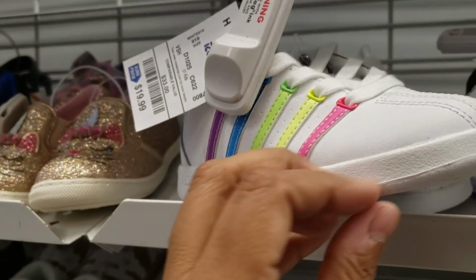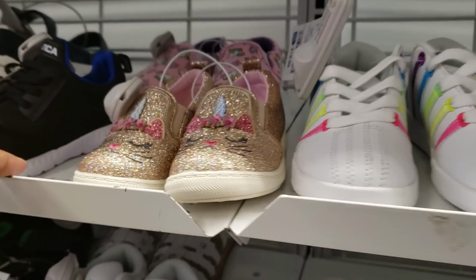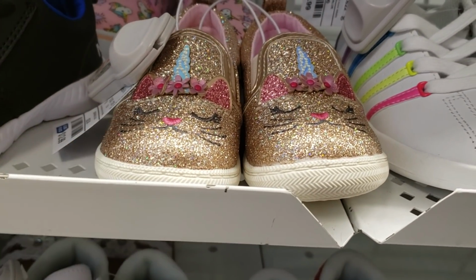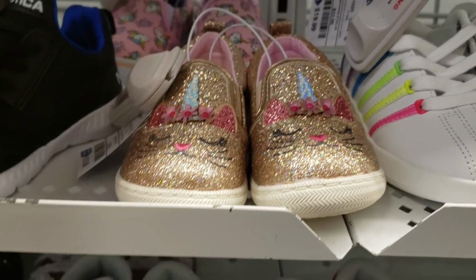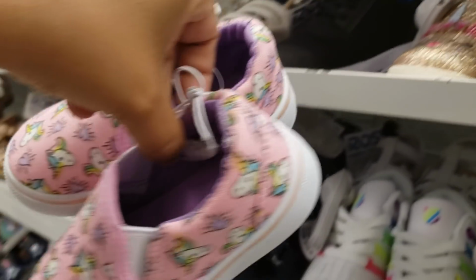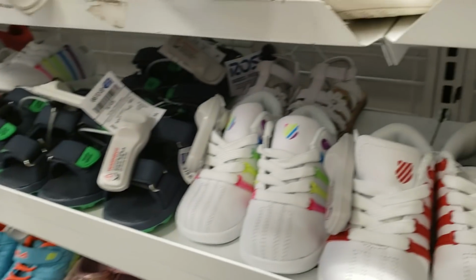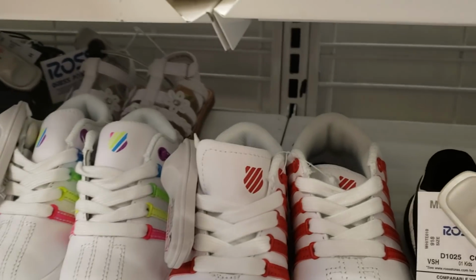$15.99. We do have like the rainbow K-Swiss for $19. Oh, look at the catacorn glitter slip-on. Those are gonna be $12. We have a unicorn. You can find shoes like this up in Target, but they want $8. So very inexpensive here in your Ross.